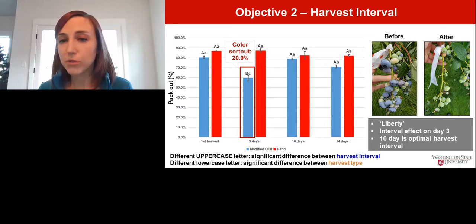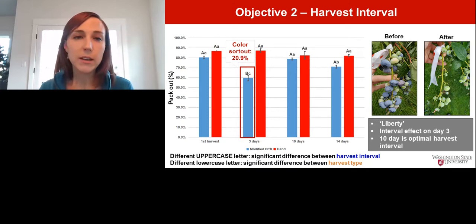So over 2 years of this particular experiment, we saw that the 10-day to 11-day interval was optimal for maintaining quality. With shorter intervals, we saw reduced quality, and there's also the economic consideration of having your picking crew go through that frequently as well. It is a cost.